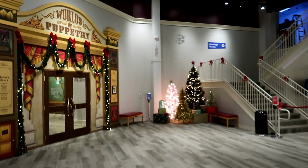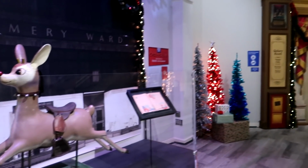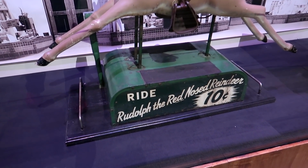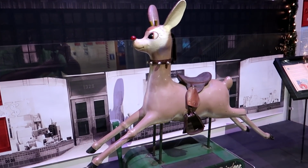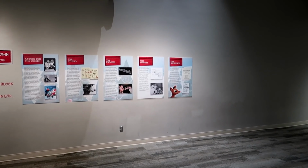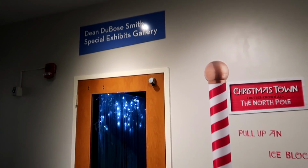Sweet. All right, here in the lobby of the Center for Puppetry. This is a new addition here, not a puppet, but a Rudolph-themed object. Ride Rudolph the Red-Nosed Reindeer, where a child would hop aboard and go for a ride on Rudolph's back. All right, I think they're in here. You can see this is the special exhibit gallery.